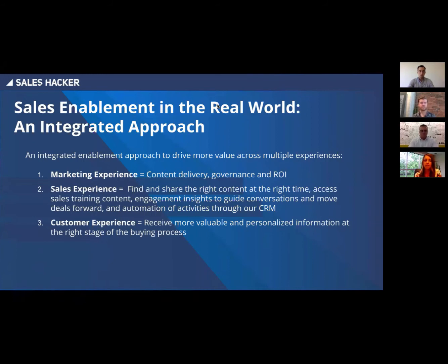Ensure they have access to the content and training across our full portfolio of solutions. So again, that upselling, cross-selling. Provide insights from our recipient engagement to help drive conversations forward, help our reps better prioritize deals. And at the end of the day, we wanted this to be automated through our CRM, so our sales team doesn't have to spend more administrative time going in and logging all these activities that they've done on the opportunities.